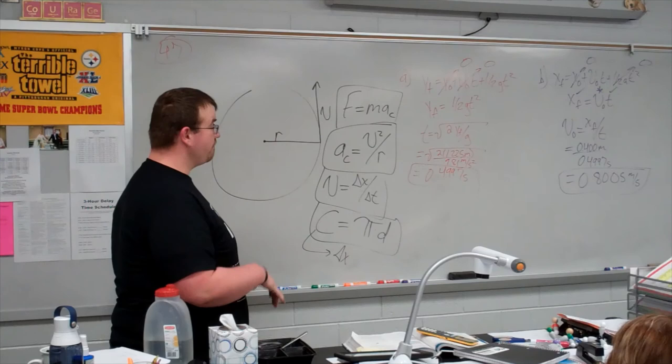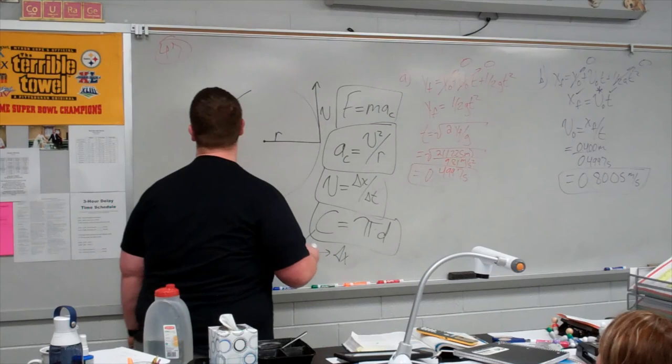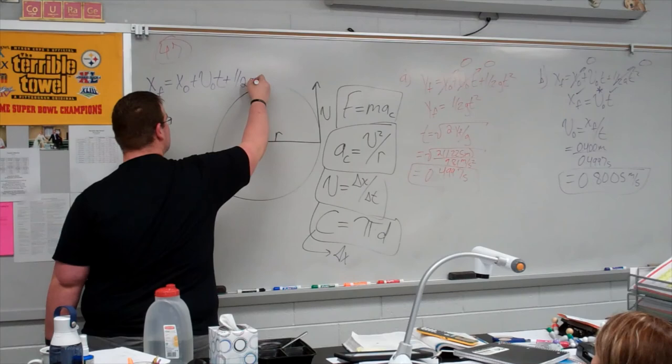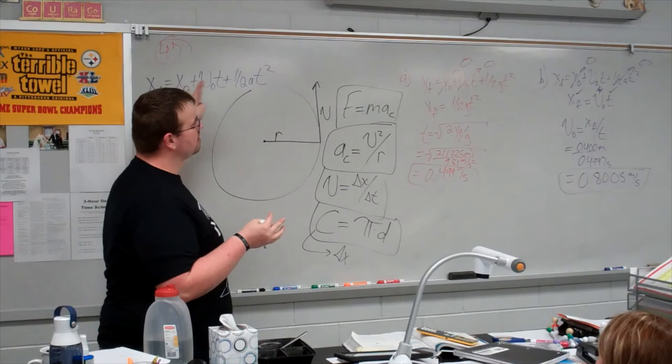Delta x. And from there, don't try to memorize six different formulas. Memorize one set of formulas. Which set of formulas should we have? The final position equals the initial position plus the initial velocity times time plus 1/2 times acceleration times time squared. This and this are the same exact thing. The only thing I've changed is the x, because this is the x direction, and that's the y direction.